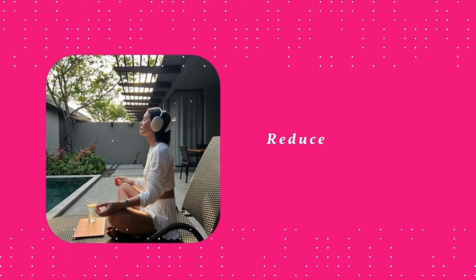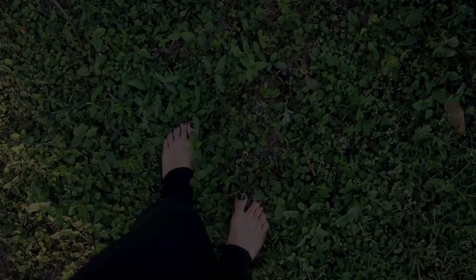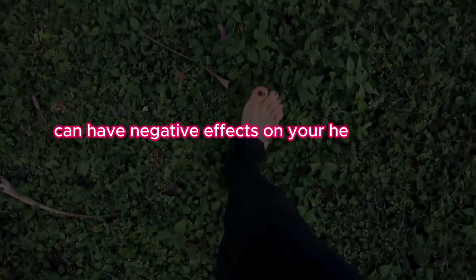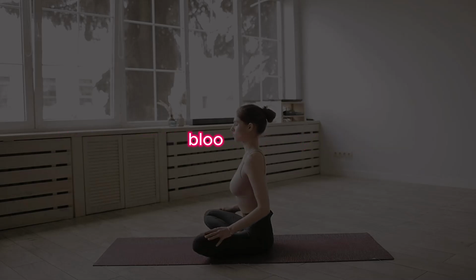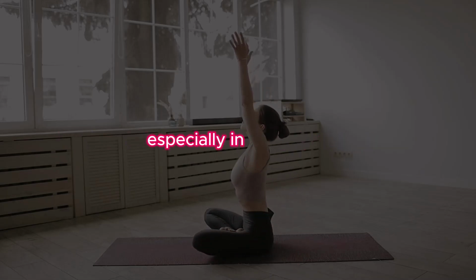Reduce your stress levels. Stress is a normal and inevitable part of life, but too much stress can have negative effects on your health and well-being. Stress can trigger the release of cortisol, a hormone that can increase your appetite, blood sugar, and fat storage. This can lead to weight gain, especially in your face.